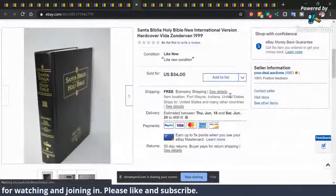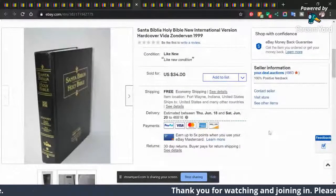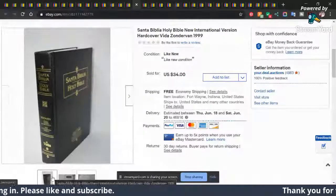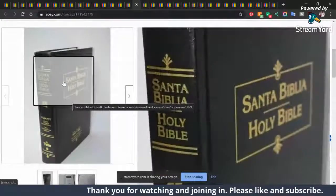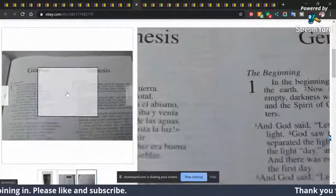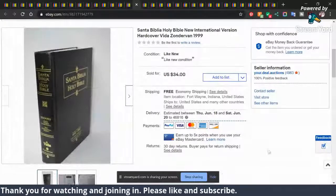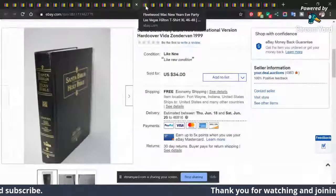This was neat to find. I found this at a garage sale. I think it was last summer. And the lady had 2 Bibles, and I bought them both. I asked how much she wanted for them, and she said 50 cents. So I was like, great. This Bible is in Spanish and English. So that's kind of cool. It's like one side Spanish, one side's English. Hadn't seen one like that before, but somebody was interested. It sold for $34. I think it was brand new, but I sold it in like new condition.